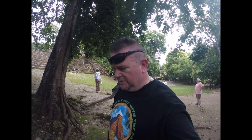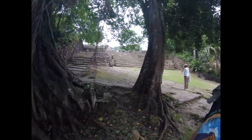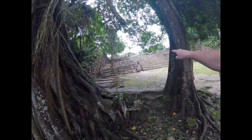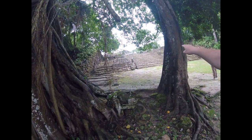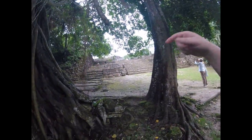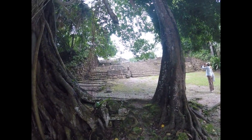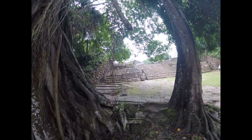Here, we're still at the ruins, and people are climbing up. You can climb up there, and man, is it hot outside! But you climb up, and then the tour group's going to come back down. It's so hot and so humid, just already drenched. But so far, pretty cool.